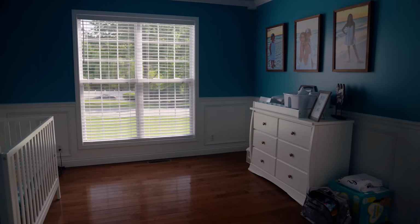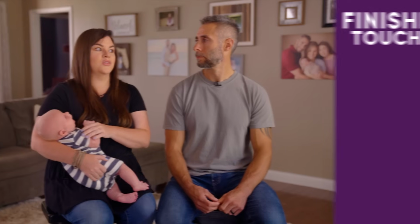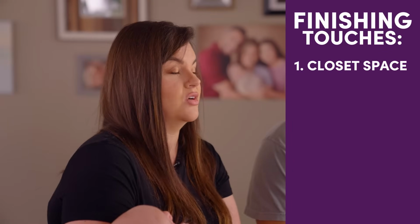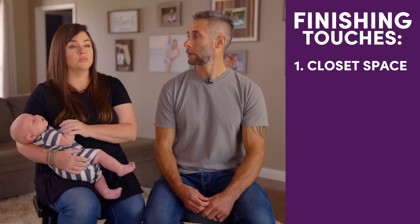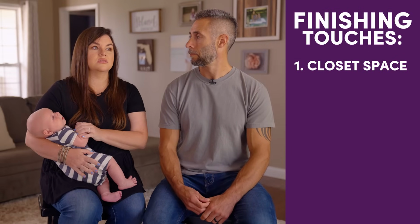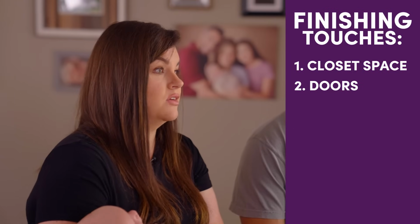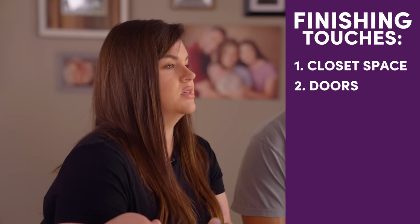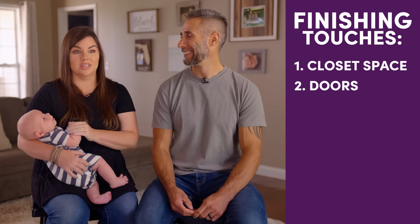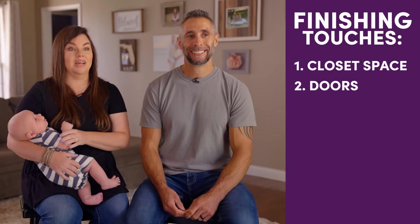One of the biggest problems with converting the dining room into a nursery is that there's no closet space. All the other rooms have closets, and with the dining room, you just don't have that. So that's something we're gonna have to figure out. The room right now has 2 doorways without doors. So it's really important to me to find doors for it, because with a 3-year-old and a 15-year-old running through the house and a baby trying to nap, I needed doors.